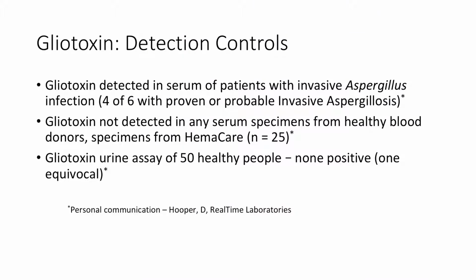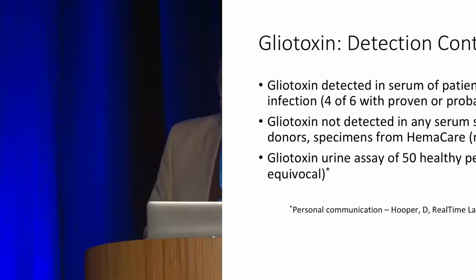Now, it often comes up, not only with the other toxins but with gliotoxin: well, what about healthy folks? What about the control population? Well, here's the data we have so far. Real-time did some testing on hematologic malignancy patients with invasive aspergillosis, and 4 of 6 of those serum specimens, these are serum, had gliotoxin present in their serum.